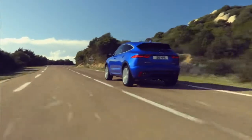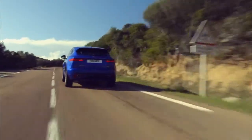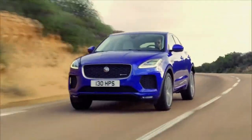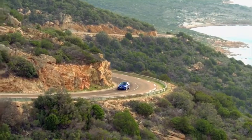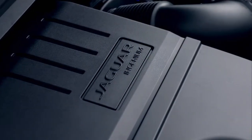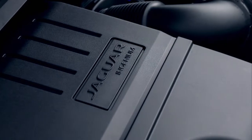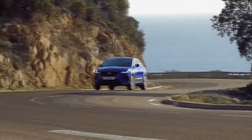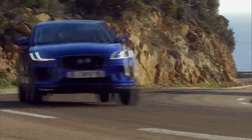Destination Corsica, France, where Jaguar's second SUV, the new compact size 2018 E-Pace, prowls the curves of this Mediterranean island. Its 2-liter inline 4 turbo petrol engine pumps out 296 horses. Enough to easily sprint up the mountain with a confident shifting ZF 9-speed automatic.